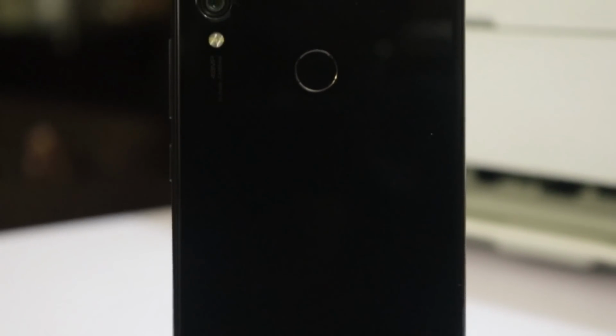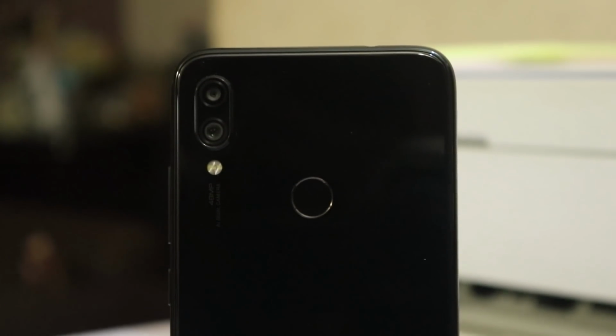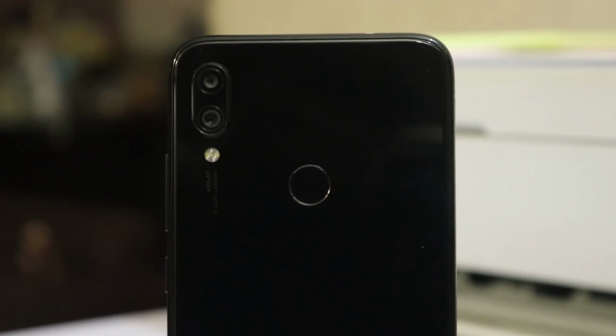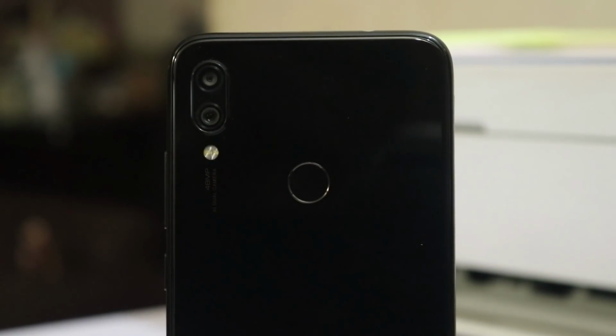To the back of the device we have a dual camera setup consisting of a 48-megapixel primary and 5-megapixel depth sensor. The rear camera shoots 1080p videos at 30 frames per second or 60 frames per second and also has electronic image stabilization. More on this later.